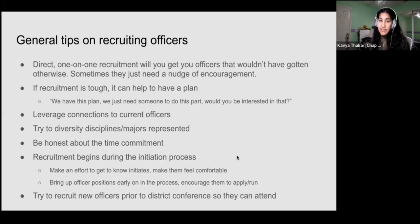Try to diversify disciplines and majors. You obviously don't want an officer team that's all ME or all CV and so on and so forth. We are an all-every-major engineering honor society, so make sure you keep it as diverse as possible, and that will also help you recruit, because if people see people like them in the organization, they're more likely to join.